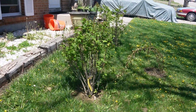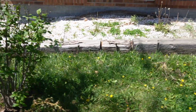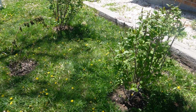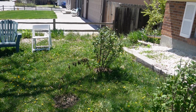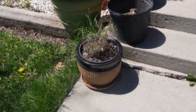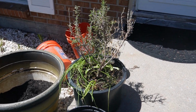And these are our lilacs that we planted this year. And once again, we're making that wall. We're trying to build this area so we can take the grass out and add food that we can eat. There's our thyme. Didn't do that well over the winter, but we're still working with it and we have faith. And then there's our rosemary.